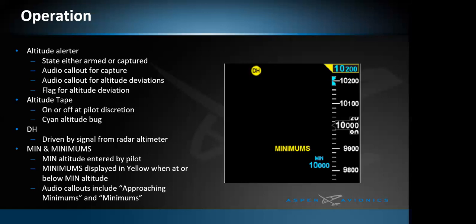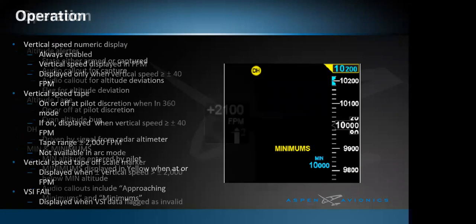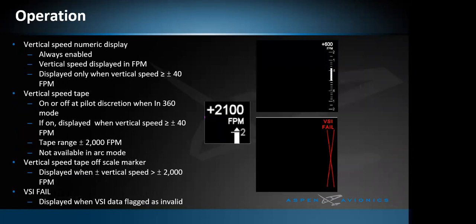Now, on your tape, at 500 feet you're going to get a green chevron, and then at 100 feet you're going to get a yellow chevron. At that point, you're going to hear a voice come through your headset say, approaching minimums. Then you get a red and yellow chevron at minimums, and it's going to say minimums. So it makes it very obvious when you hit minimums. Your vertical speed, we talked about that a little bit. Basically, you get the graphical and textual.